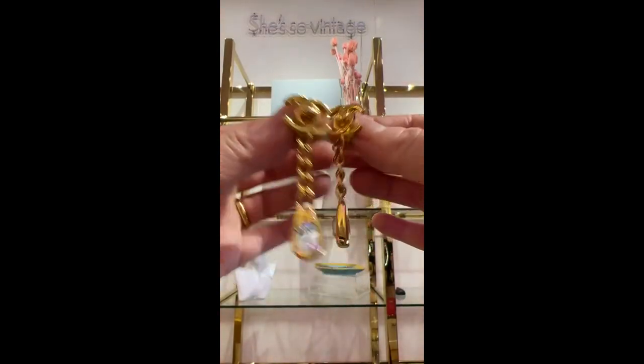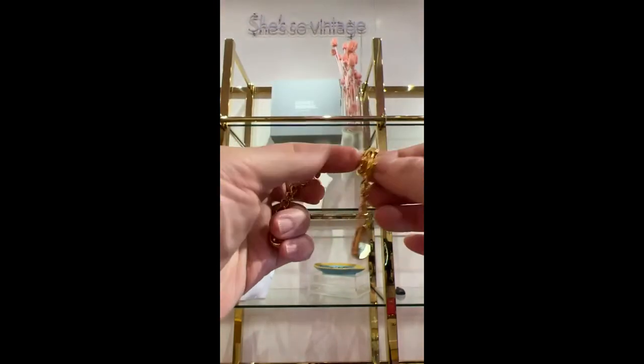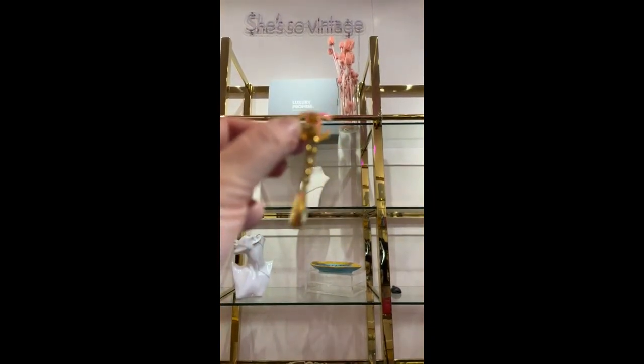These do come with their original box as well. They're pinned on that bottom image just there if you want to shop. Remember, all your customs and duties are included in the show as well.